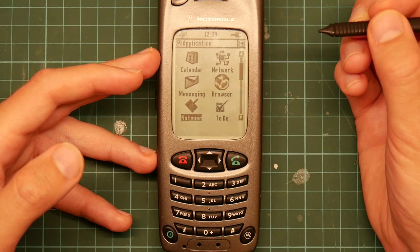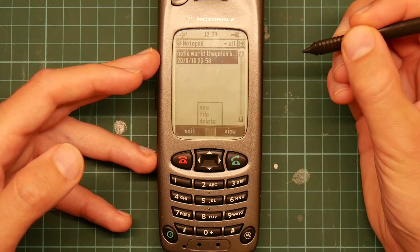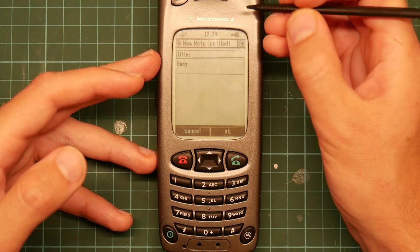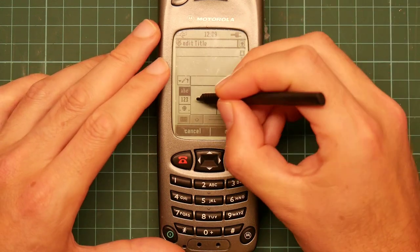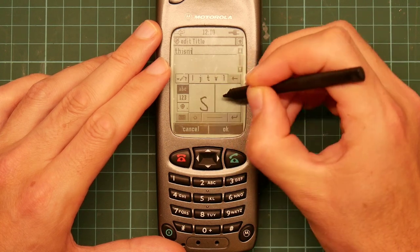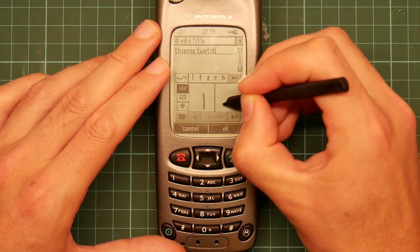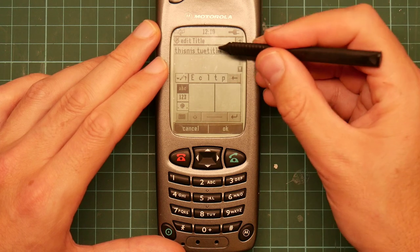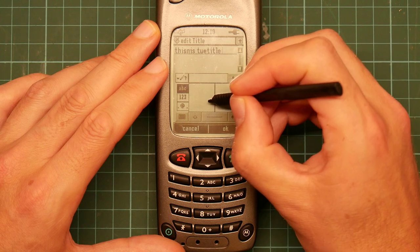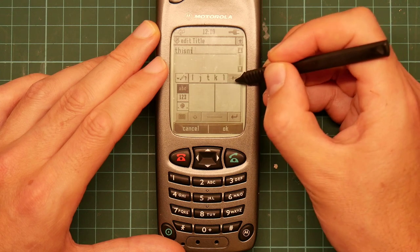Browser, notepad. Because, of course, everybody wants to type in notes on a device with no keyboard. But let's make one. Is that actually going to behave? There we go. It has. Handwriting recognition. Sort of. The right-hand stroke is supposed to be a space, but it doesn't always fire properly. I have tried typing Palm's Graffiti on it, and that sort of works.